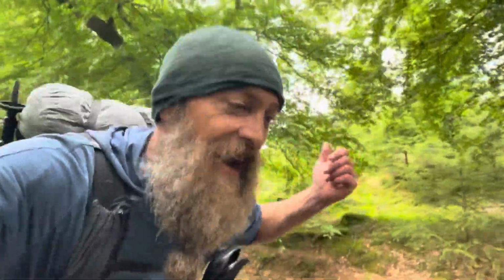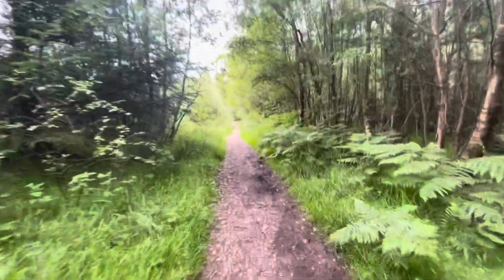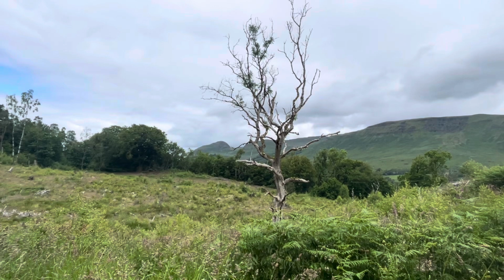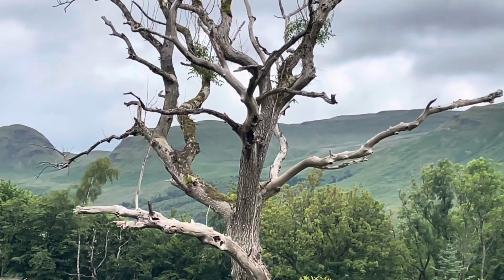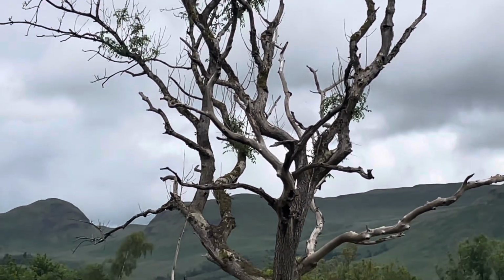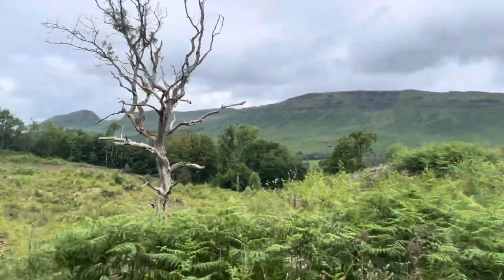So I checked on my map, and that knob back there I think is Dumgoyne, which is right next to the Glengoyne distillery. Oh wow, what a sweet old tree. Still got a little life in it, and Dumgoyne in the background. Look at the branches on here. It's got some leaves growing, but it also has a little ferny bed growing there. How cool. Just delightful.